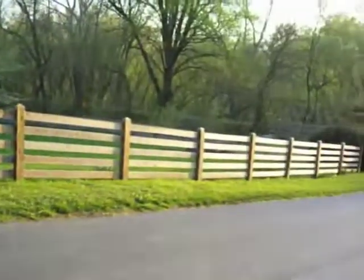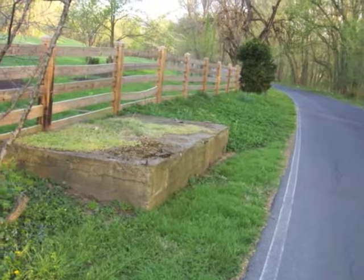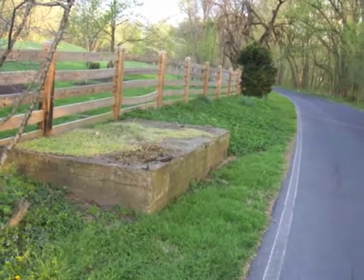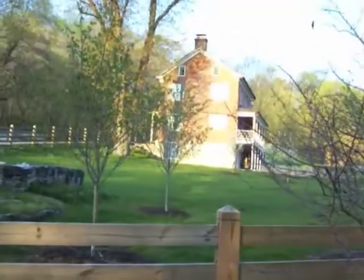Alright, we're going to head on. A built-up platform that was probably to get in a carriage or to help with loading a wagon or unloading. Sitting down here on Canal Road, just down from the big brick house.